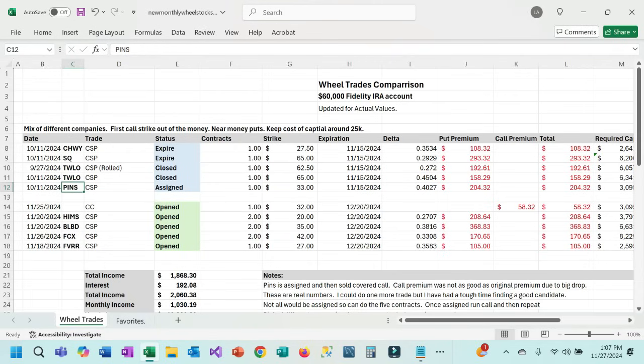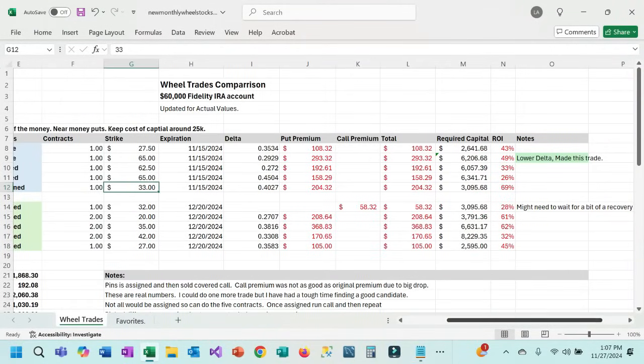Now, the reason I did that with Twilio is I already had one that I had put in place back on 9/27. So I used that one versus doing a brand new one. Now, Chewy, Square, and both the Twilio positions all are either closed or expired. And even for closing the Twilio, I spent very little money. And all of these trades had really nice ROIs.